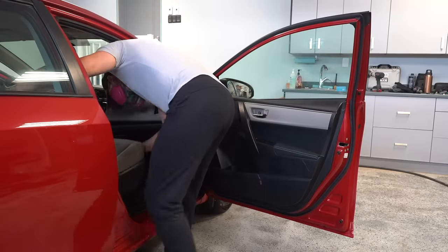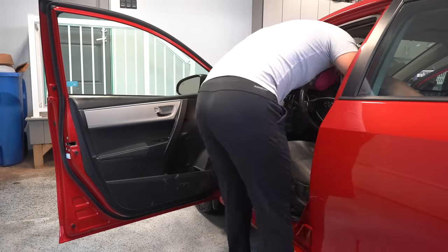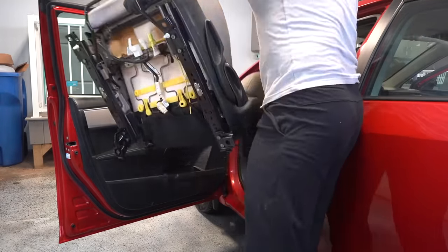Then the first step of the interior is to quickly get the front seats removed after disconnecting the battery, and then taking a look underneath them, and there's clearly a bit of work to do here.